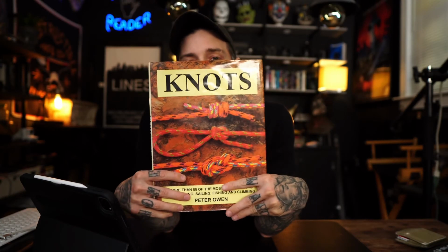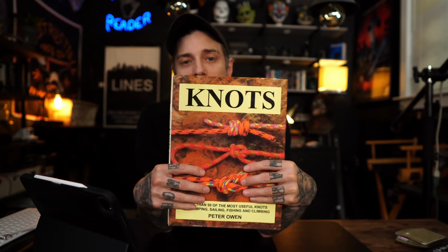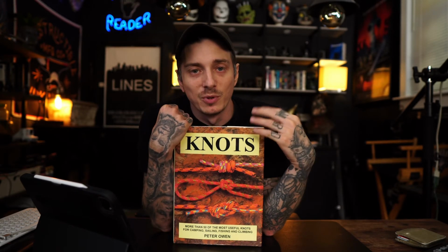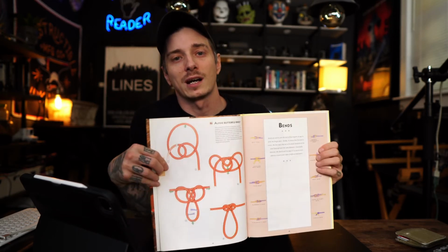Now, thrifting. This is my takeaway from Thrifting Thursday today. So this is a knots book. Now, why would I want a knots book? So, this book is from the 90s, but it was only 50 cents. Originally $13.95 here in the upper corner. Now the reason I would want this book is because I think learning to tie knots of all kinds is a great skill set to have.